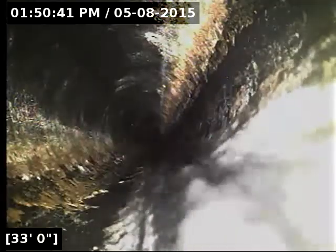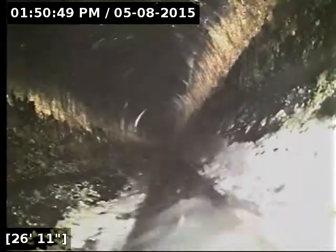Now that little bit of standing water there just prior to the transition drains out quite nicely. There's only maybe a quarter inch of water or less across about a foot section of pipe, so no big deal. We've got good flow all the way out to the street. Both the ABS and PVC portions of the line are in good shape. The sewer line is functioning properly at this time. I'm going to go ahead and pull the camera out.